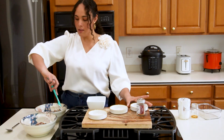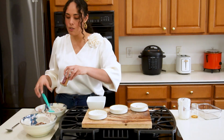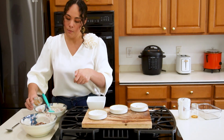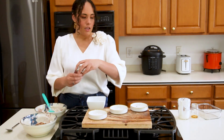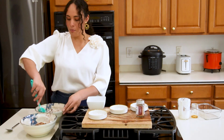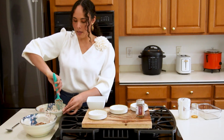Feel free when you're making this to also add in some warming spices like some cinnamon, which I'll add to mine, or cardamom. You can customize these to your liking. So you could do between about a 1/2 teaspoon and a teaspoon depending on how much spice you like.